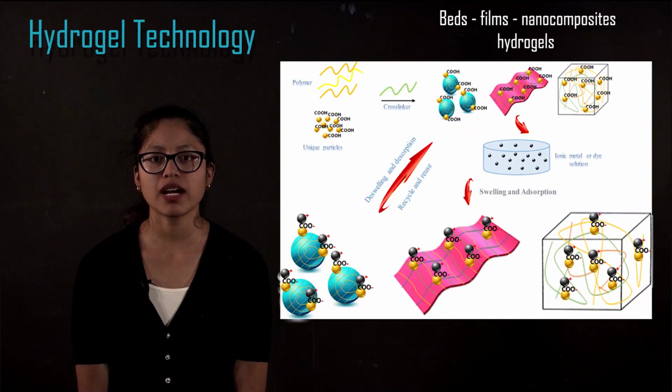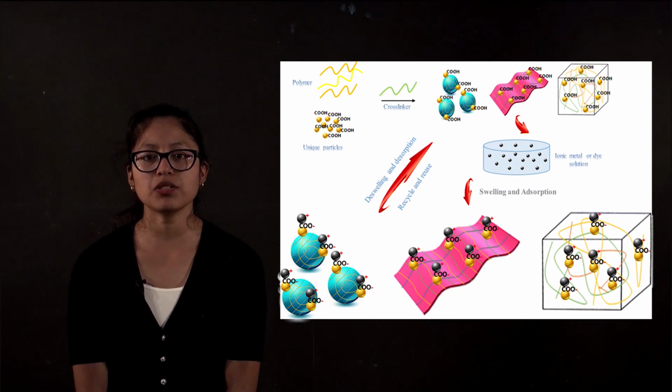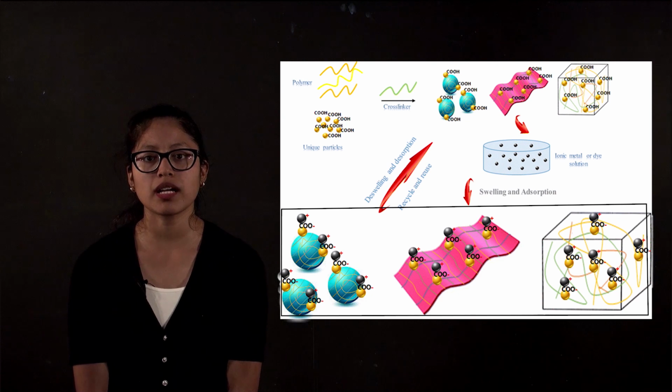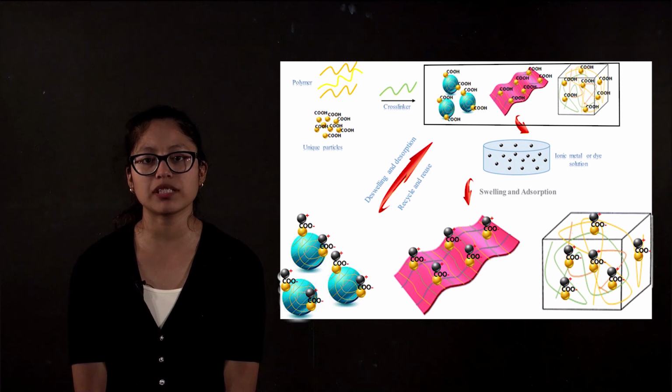One of these inventions is hydrogel technology. Hydrogels are networks of polymeric chains known for their high water absorbency. They have been used as potential absorbents for removal of water contaminants, such as heavy metal ions and dyes. They work by absorbing polluted water and filtering out unwanted compounds. Then they will dissolve back and go back to their original state.